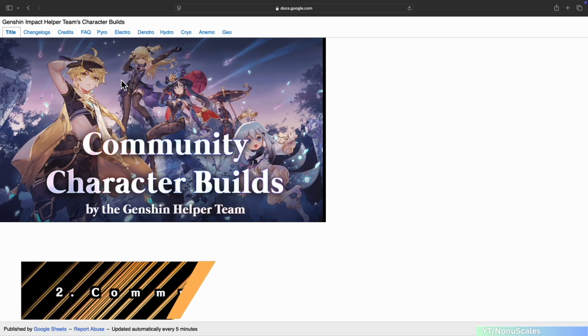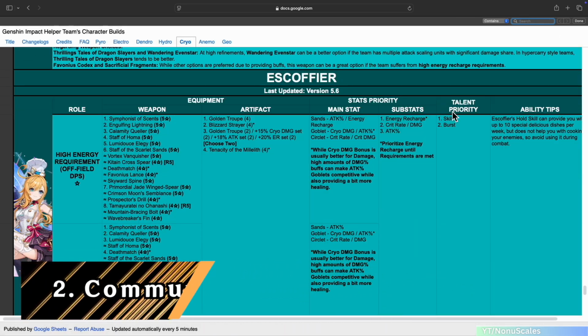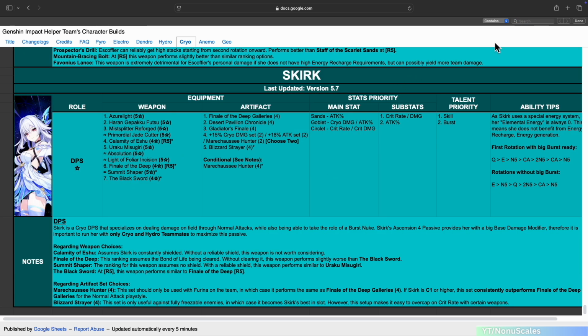If you don't want a detailed build guide, you can also check out this website. It gives you the basics of what you need to know, like artifact sets, the correct stats to use, good weapon options, and a brief explanation of their kit.